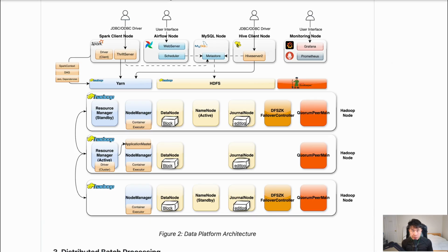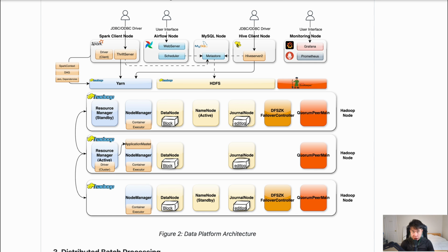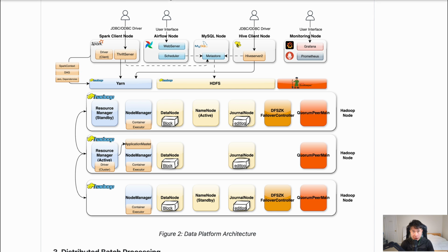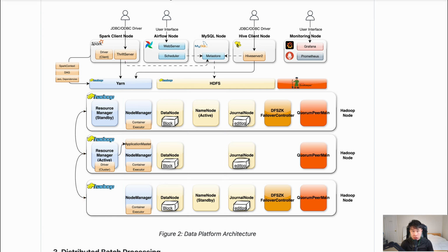Alright, let me start by explaining how I built the cluster itself. I used Docker containers to build a full big data platform completely from scratch. The setup includes a 3 node Hadoop cluster with high availability supported by Apache Zookeeper. Basically, Zookeeper helps us manage the failover between 2 resource managers and 2 name nodes, switching between active and standby mode automatically, just like you would see in a real world production environment.